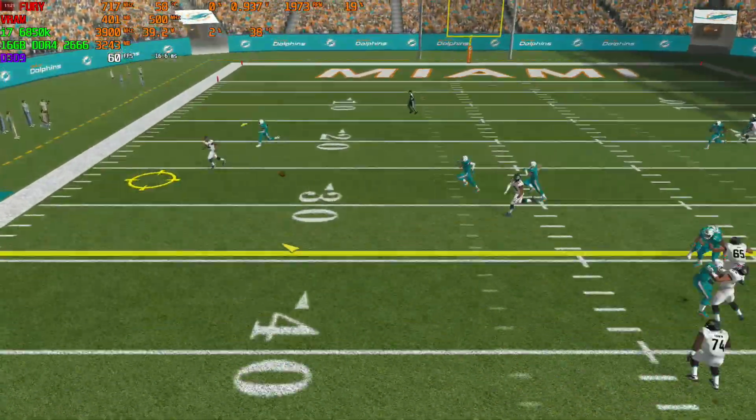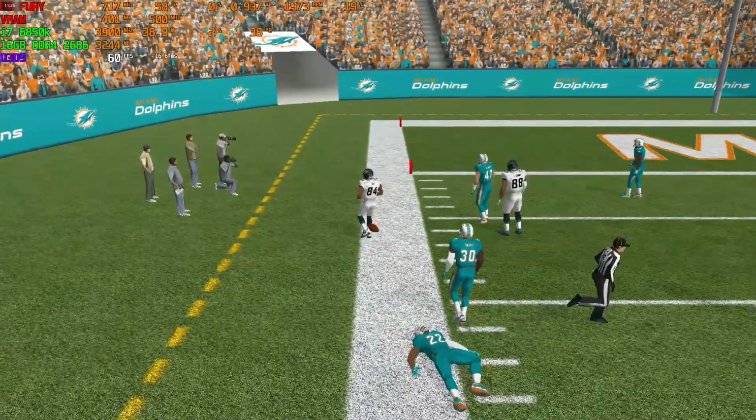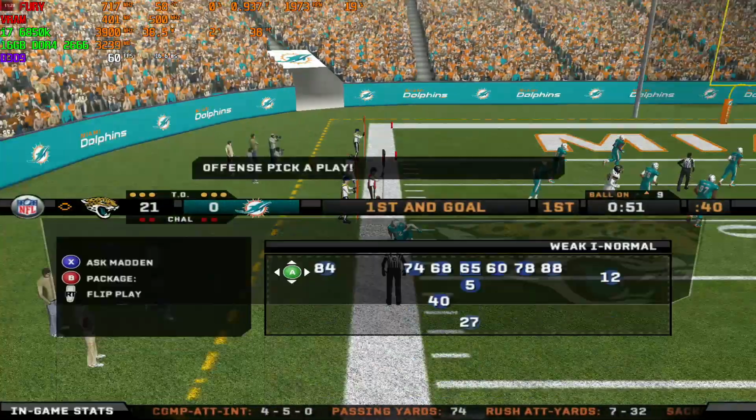Nice play fake. Gets the pass off. He hits his receiver. Receiver running and breaks free. And he steps out of bounds at the 9.